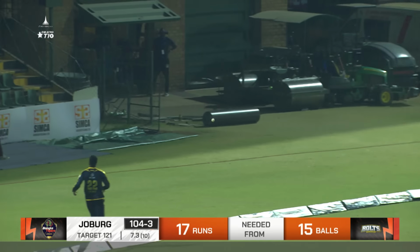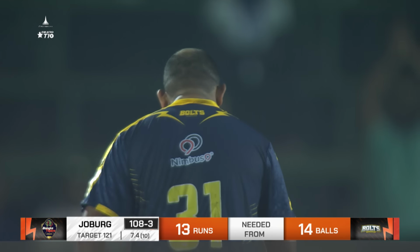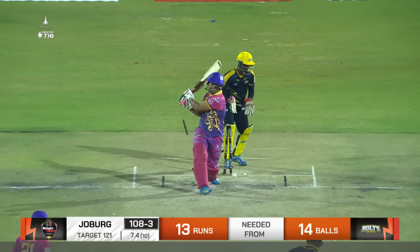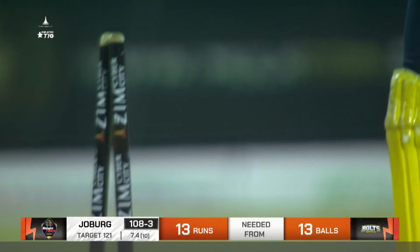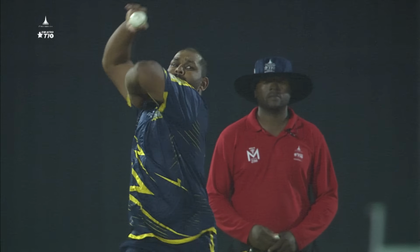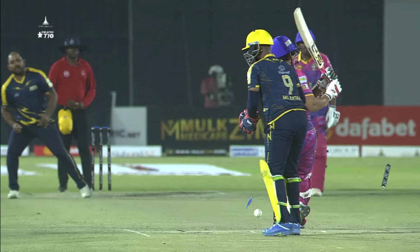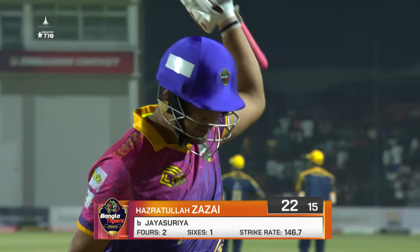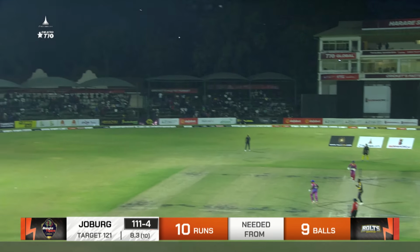In the air. One bounce, four. What an over this is for Johannesburg Bangla Tigers. He's gone though. Quicker, flatter, misses the line and has his stumps disturbed. And Zazai gone for 22. He's unhappy. Can we get another wicket?